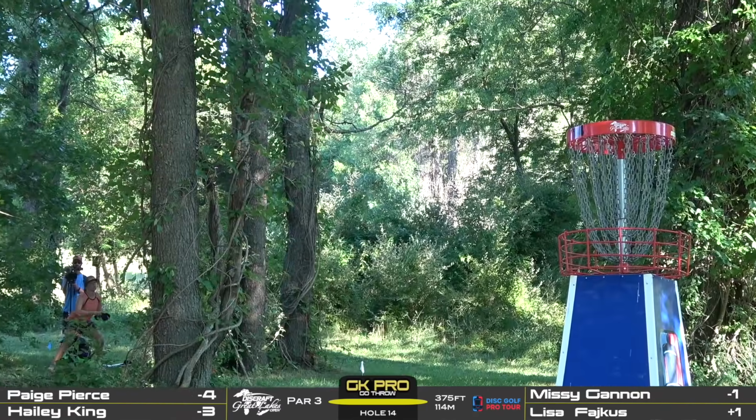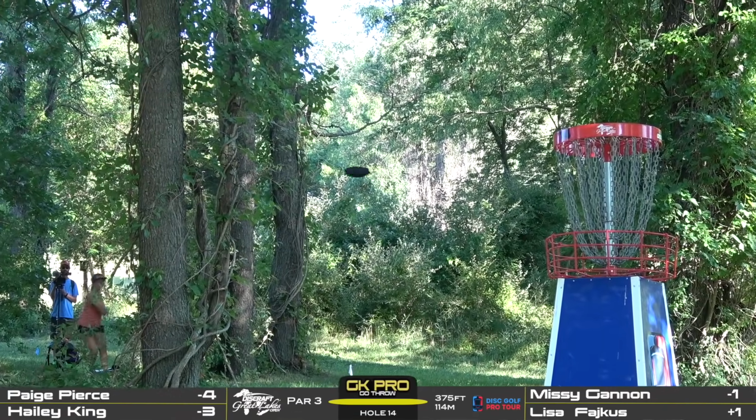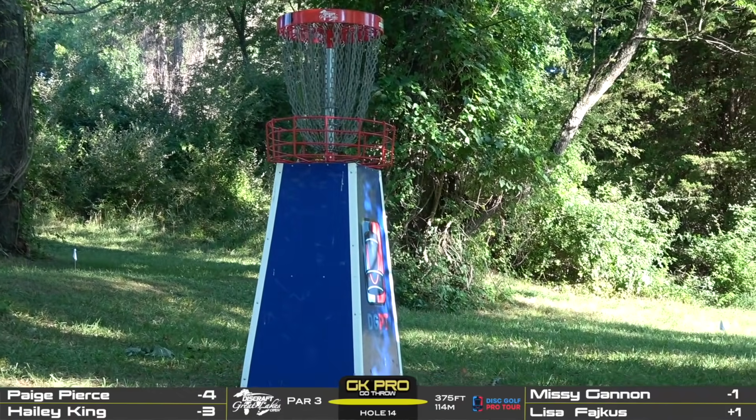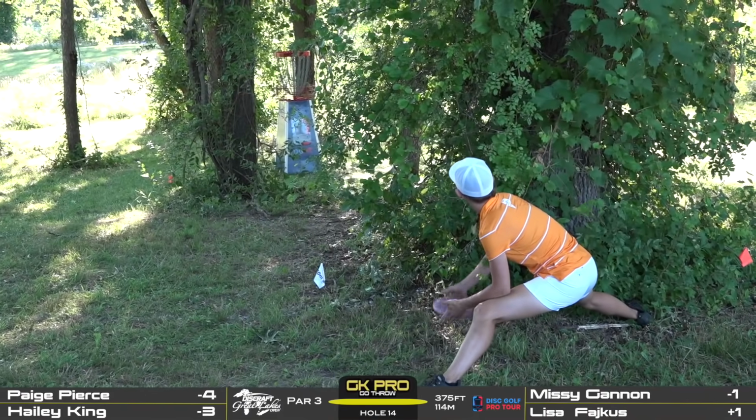Lining up with her arrow here. Just a tiny bit left, chains. Can't stick.